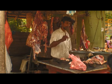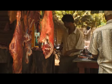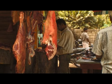The butchers might take you by surprise initially. It's not pre-packaged. You get the whole animal there and everything is used in it.